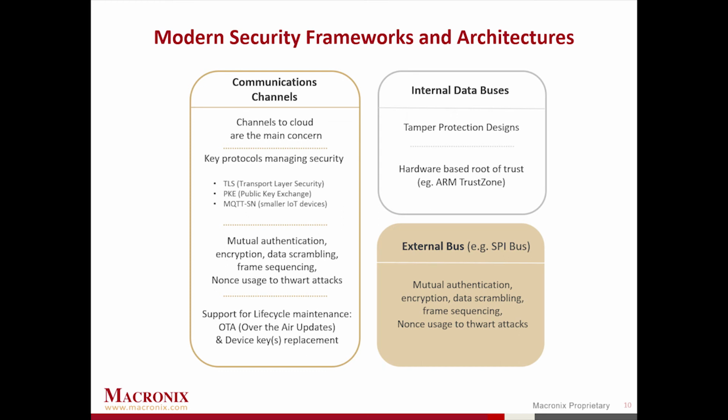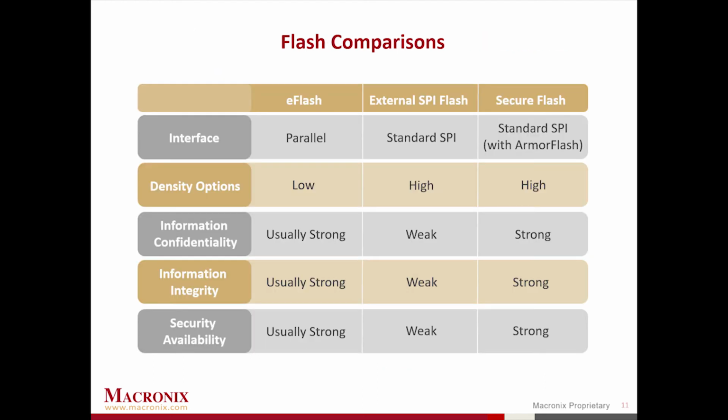Protecting external data buses includes authentication, encryption, data scrambling, and frame sequencing with monotonic counters as a primary means of protecting data buses between a host and a memory device. ArmorFlash provides a good example of this through the use of standardized, proven authentication, encryption, and key sharing protocols to keep external data buses safe for a variety of operations like OTA or over-the-air updates, key storage updates, and read-write sessions.